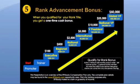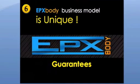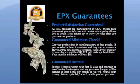Now the 6th way that we can earn commissions is in a couple unique bonuses that we have, and I'll go over them in detail here. The first one is product satisfaction guarantee. I want everybody to realize that there's no risk in this company. There's no sign-up fees. You just purchase a product. If you don't like that product, you can send it back and get your money back within 30 days.